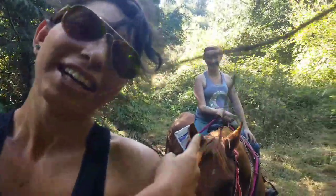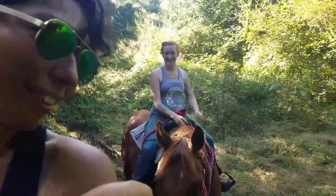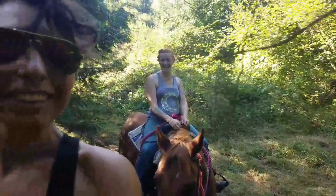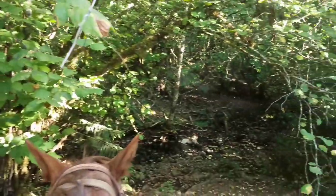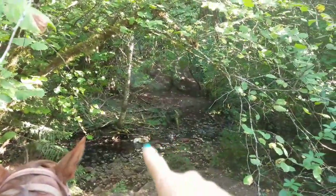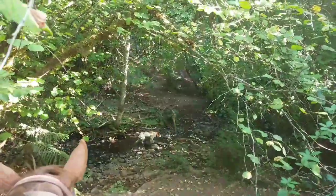Hey, y'all. Here we are. I got my good friend Leanna back there with her good horse, Indy. Hello. This is her first time joining me on this adventure of a trail ride. So, we're getting ready to cross over the creek, Camo Creek. As you can see, Camo has stamped it once again. So, here we go. Hang on tight.